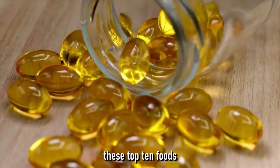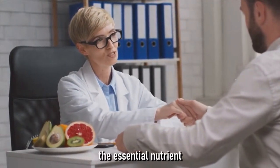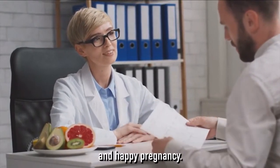Incorporating these top 10 foods into your pregnancy diet can help ensure that you and your baby are getting the essential nutrients needed for a healthy and happy pregnancy.